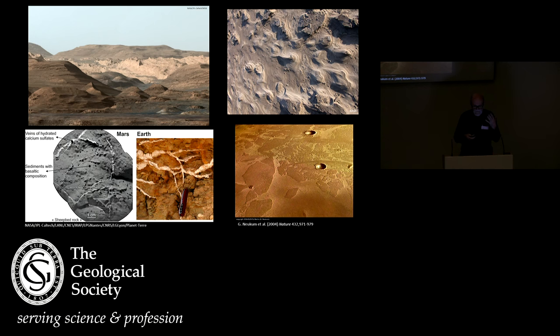And this is a further montage of some of the images that we've got back from Mars. This is, I think, from the Mars orbiter, just a straight-down aerial view of aeolian erosion, which you could find in any desert on Earth.